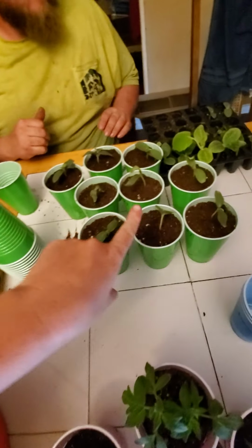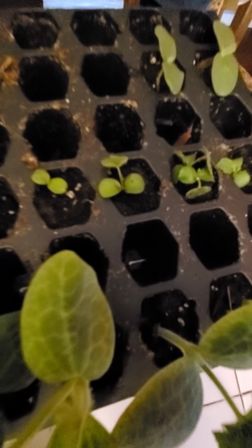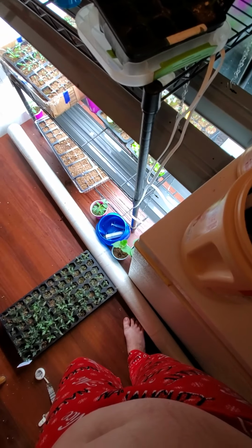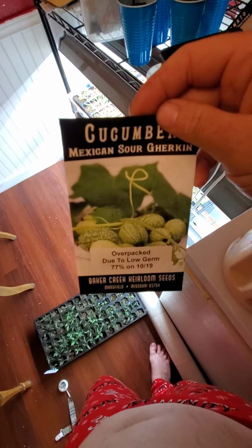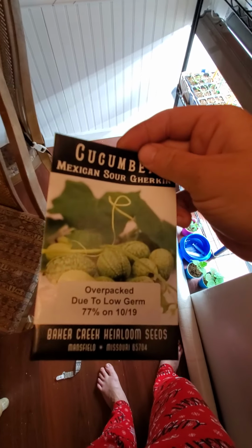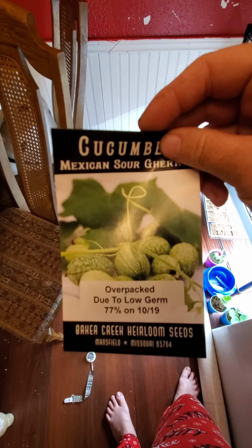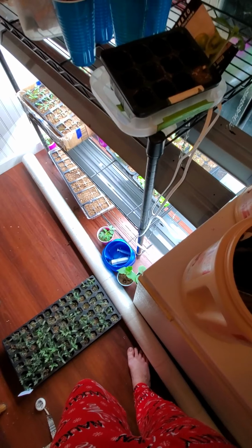But these are all going great. These little bitty things right here are called a Mexican gherkin, which is a, where's my dragon egg? This little thing right here, it's a cucamelon, or a little tiny, what is that? Cucumber. Oh my god, my brain farted. You ever have that happen? But these grew really well. They germinated really well.